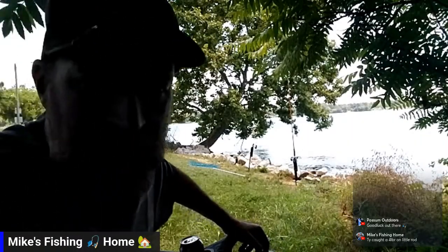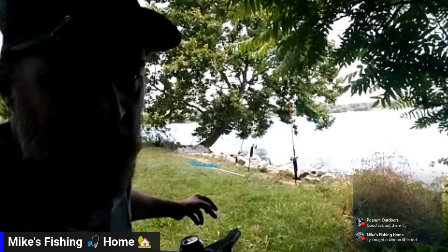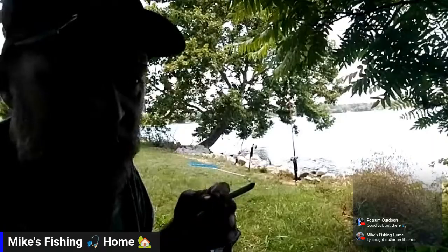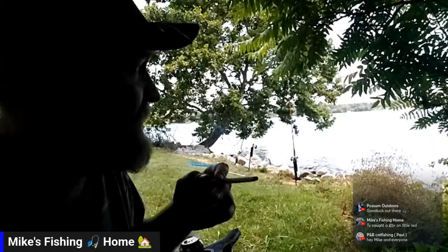And right before that, he got cleared on night crawlers. I had a night crawler ball on there, and he got cleared on that. I put the green sunfish head on there, and within like 5 minutes, I caught that 4 pound channel cat.